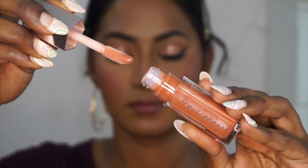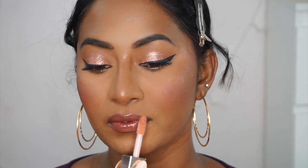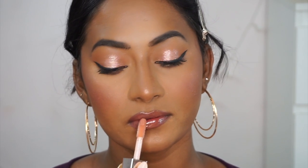It's not got a lot of color in my opinion. It's just a really pale peachy tint, and this one has a lot of shimmery glitter particles, but once you apply it on the lips, it doesn't look like a shimmery lip gloss. It kind of melts in with the gloss and your lip. It looks very juicy and pouty and plump, and the finish of these lip glosses is high in shine.